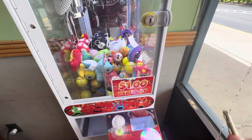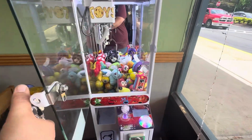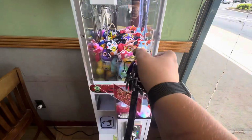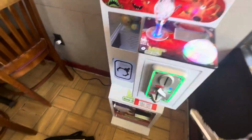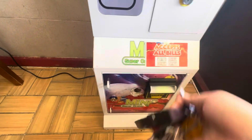This is actually my first time collecting from both of them, so hopefully they're good locations. I am very excited for these 2 new locations. It's been a while since we've had new locations, kind of hit a bump in the road, but now we got these 2 new locations at a chicken restaurant and a Chinese restaurant. First up is that Chinese restaurant.